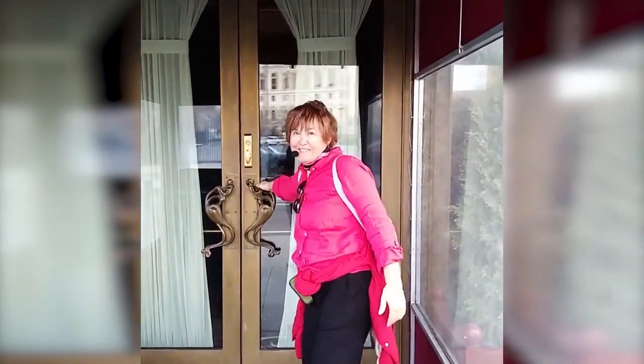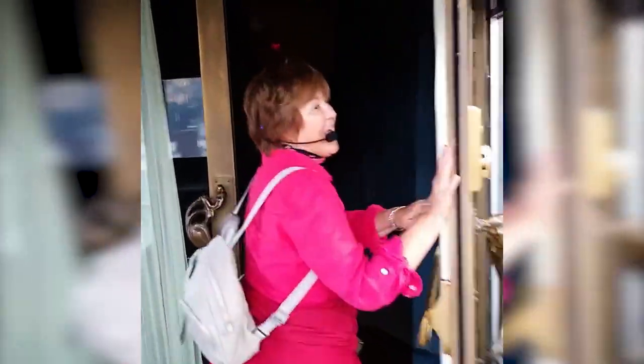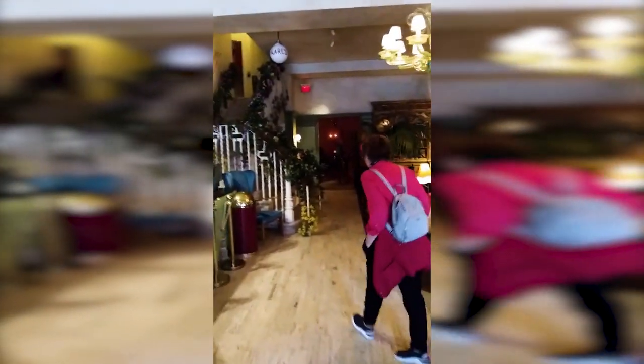Okay, Michael, go inside. So beautiful. Well, thank you. Look at the ceilings. Oh my gosh. Oh, this is lovely. Isn't it beautiful? If you have nostalgia for 1920s Detroit, you have to come here. Yes, you can feel the old times. Look at all these vintage elements.